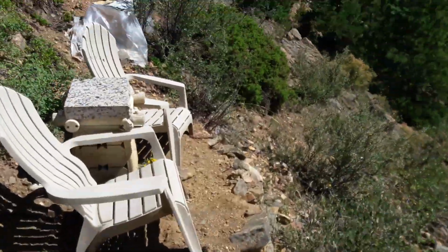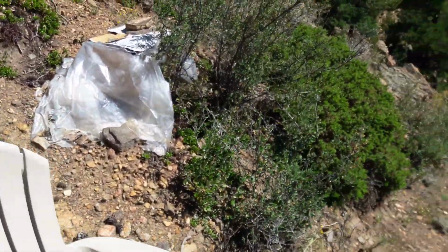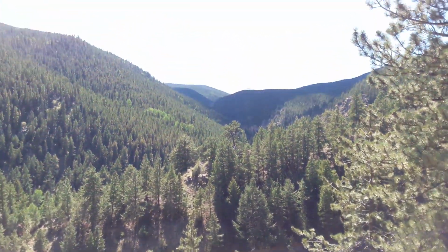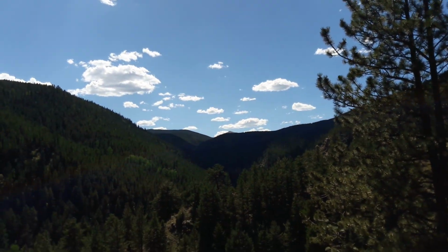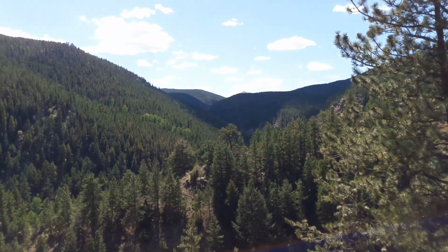And finally, to end the video and just show our nice blue sky day and nice view of Mount Evans there in the distance. And this was really the purpose for digging the path up the hillside, to have a nice place to sit and enjoy the view of the Colorado Rockies.